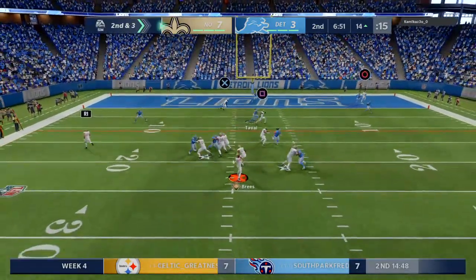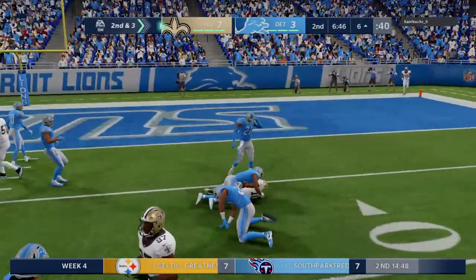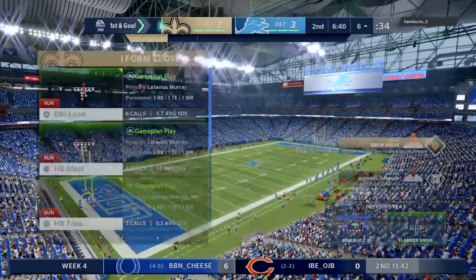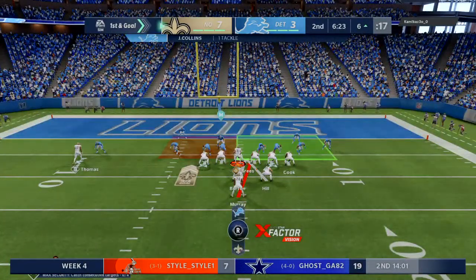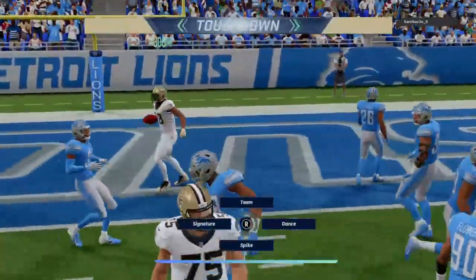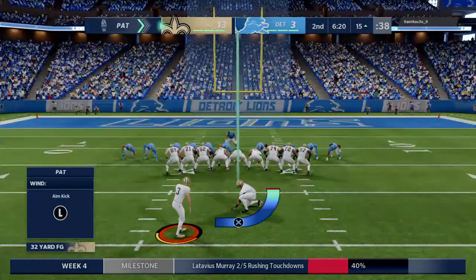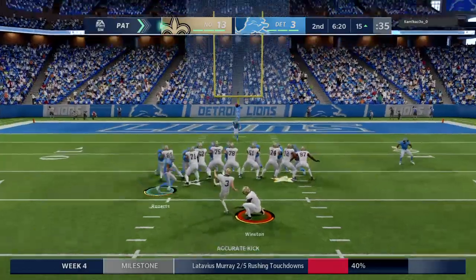To throw, it's Brees. Complete. Smith has it. And he's going to be brought down just shy of the 5 at the 6. Complete to Trequan. That leads us to a 1st and goal. It's a pickup of 8. They'll try to run it in with Murray. And he'll take it into the end zone for the Saints touchdown. Latavius Murray, his 2nd touchdown on the season. And the Saints add on to their lead.